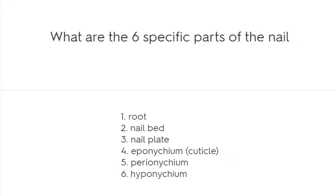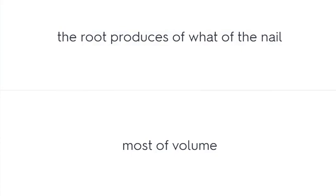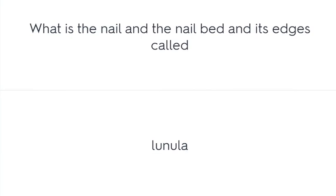What are the 6 specific parts of the nail? 1 root. 2 nail bed. 3 nail plate. 4 eponychium. 5 perionychium. 6 hyponychium. The root lies beneath the skin behind the fingernail and extends several millimeters into the finger, and is also known as the germinal matrix. The root produces what of the nail? Most of the volume. What is the crescent at the base of the nail called? Lunula.